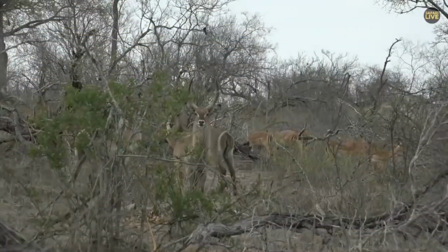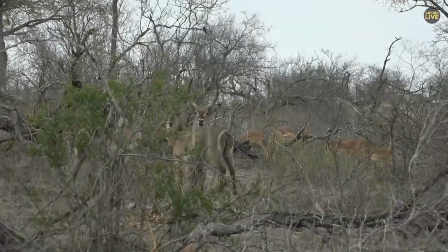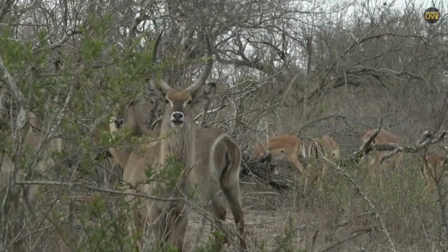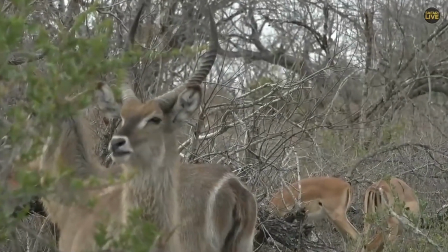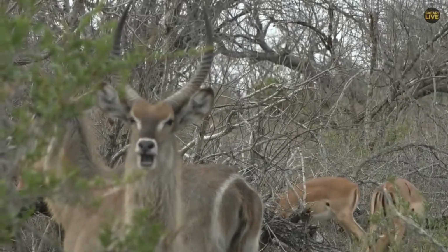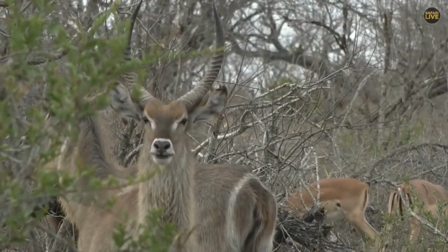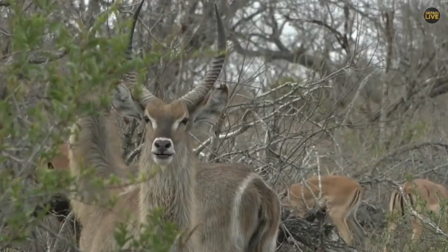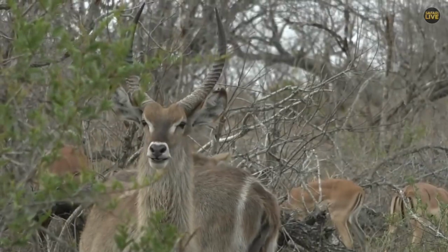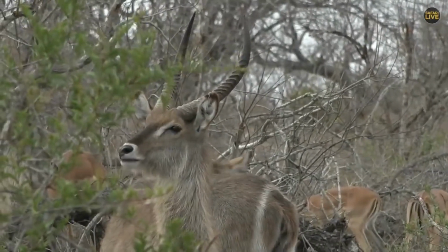We have got some waterbuck here. One of them's giving a good chew. Owen, is that... There we go. Let's have a closer look there. It is currently chewing the cud and doing that nose twitch thing that waterbuck bulls tend to do. He looks like he's speaking. They are ridiculous.